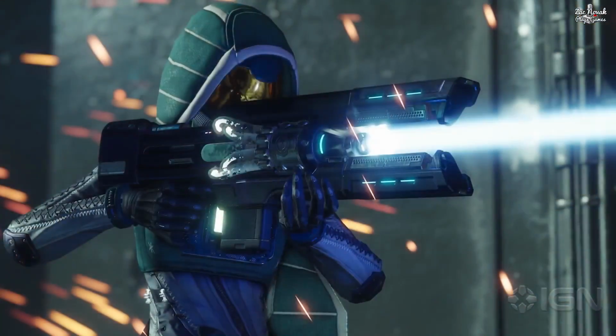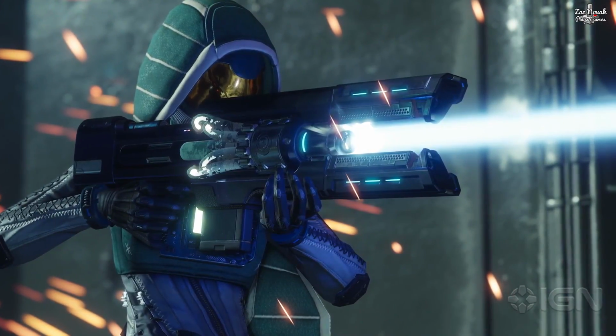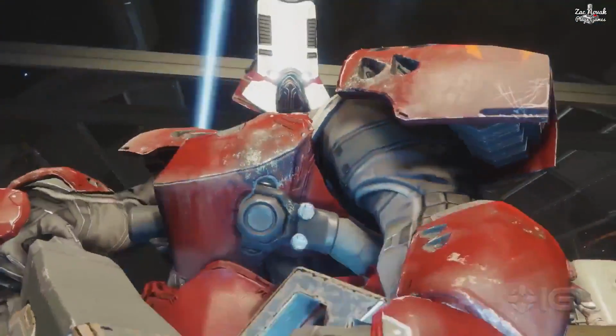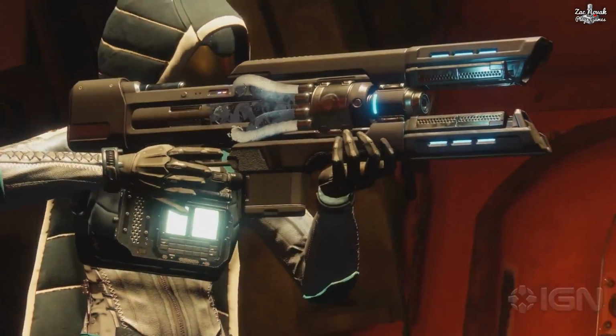This weapon is certainly something very unique to Destiny 2, and oh my god, I am seriously and ultimately hyped with this. It is freaking cool. Hopefully you guys are too. This is seriously freaking awesome.